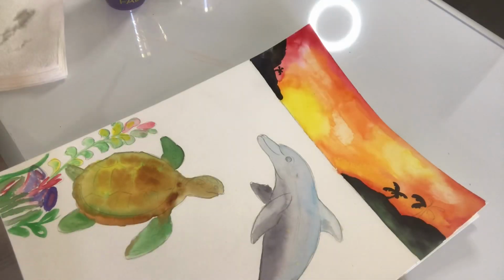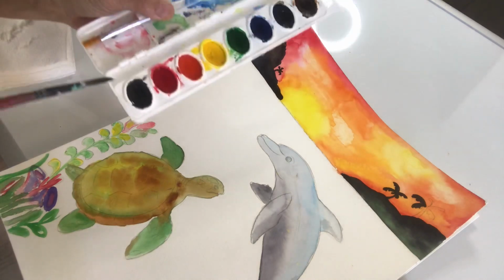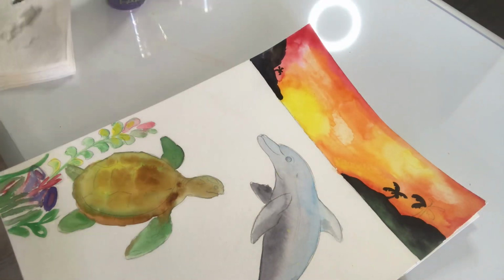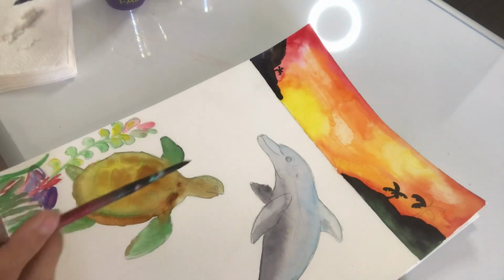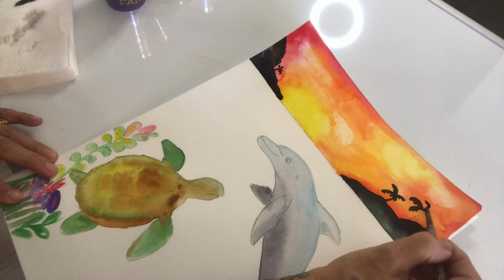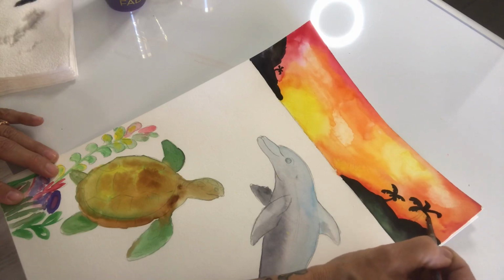All right, since everything is dry in my sunset, I'm going to go ahead and put a very small amount of water in my black paint well, and I'm going to roll my brush so I can get more of a point on it, and then that way I can go in and finish my palm trees that are in the sky and not worry about them bleeding out into the rest of the sky. So I'm going to get that finished.